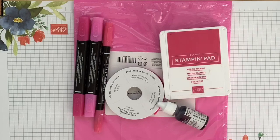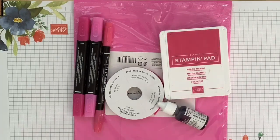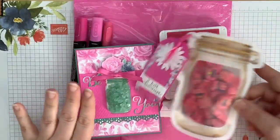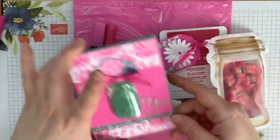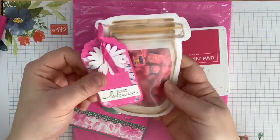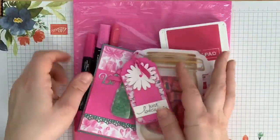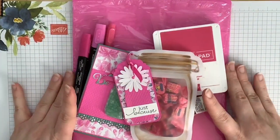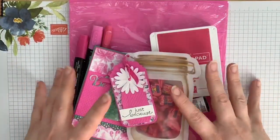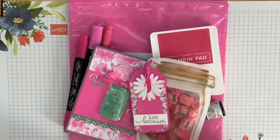And so for June, I created these cute little jar treats. So I have this beautiful jar card with one of those shaker jars. And I have a cute little jar packed with some pink treats and a cute little pink tag. So this would be what you'd get in your kit for month 1. And every month will be a surprise. Every month will be a new color, and every month will be a new little goodie that I put together.